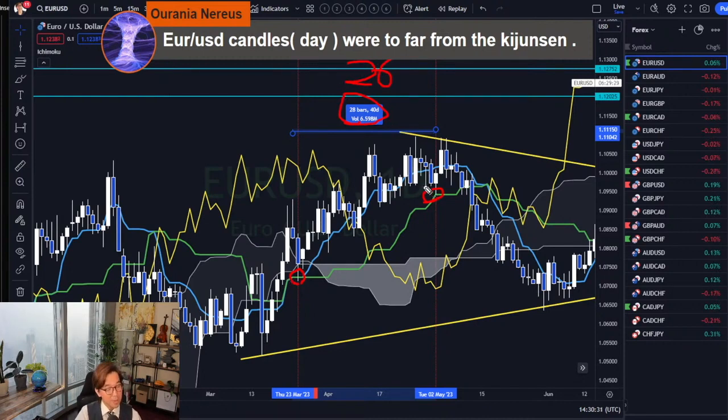Of course, this is not 100%. Sometimes it goes to 30 or 40 or 50 bars when the trend is stable. But usually, the price comes back to Kijun Sen in 26 candles on average. So that means if you are still here, you could look for the buy opportunities. But as the day gets closer to 26, then you may want to stop looking for the buy opportunities anymore, because it may retrace, it may go down to Kijun Sen. So that's how it works.